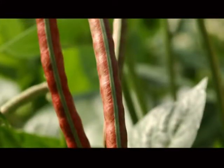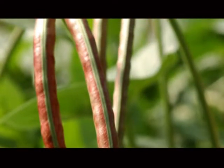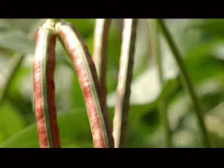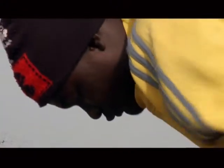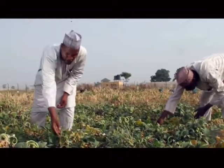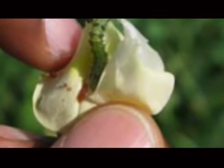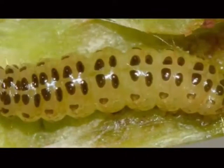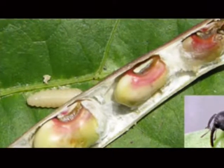This provides an important food source before mature grain is harvested, acting as a food bridge during hunger gaps between harvests. However, cowpea farmers have been combating low yield due to a major pest infestation, the legume pod borer. The legume pod borers deposit eggs on the flower pods of cowpea. When the larvae emerge, they damage the flower, young pods and seeds, drastically reducing yield.